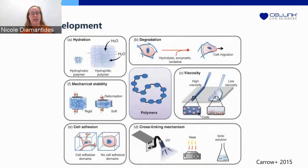And just a little highlight beyond the cell source, some of the properties that these biomaterials need to have. They need to have certain hydration, because our body is mostly water. Cells are used to being in a very water-like environment, so these materials need to have that same property. Ideally, they need to be able to degrade so that the cells can replace this implanted tissue with native tissue. So the ideal is that once this has been implanted into a patient, the patient's own body will integrate it all together and replace it so that it becomes one whole. It's no longer an implant and then native tissue.